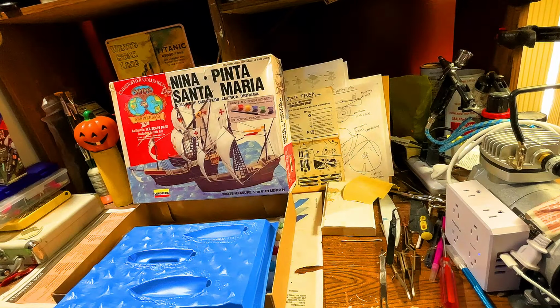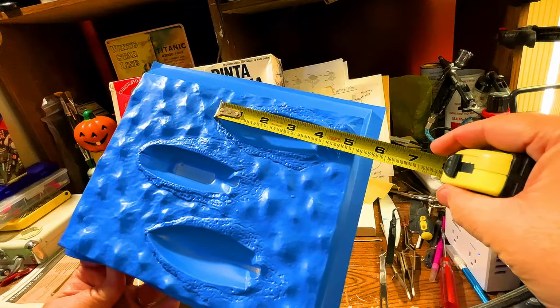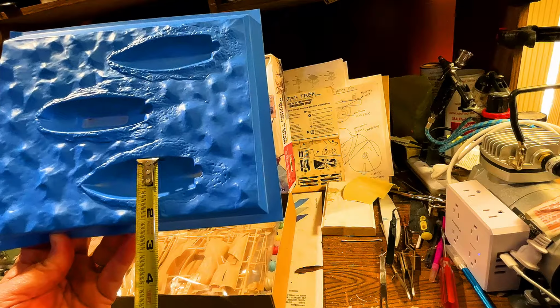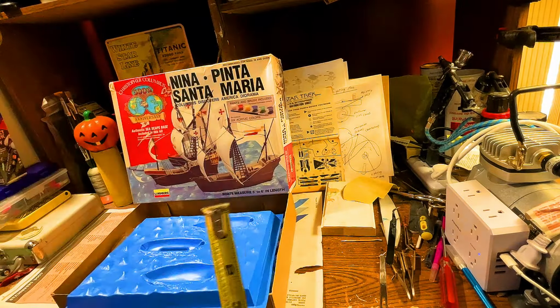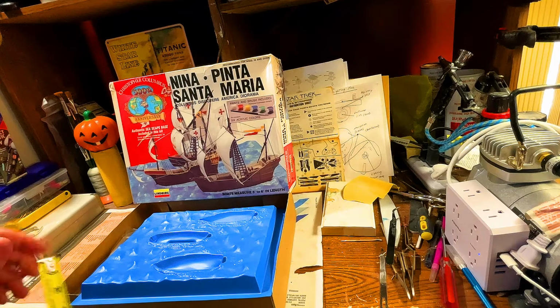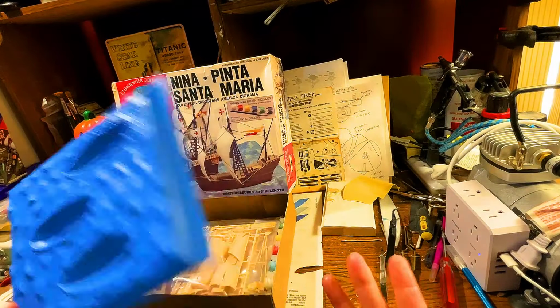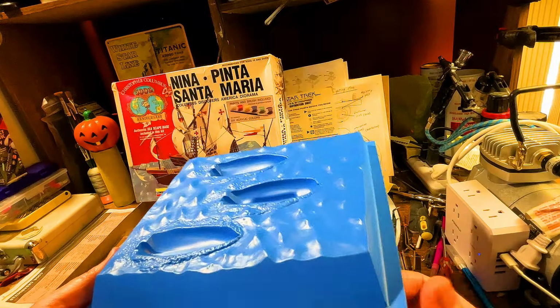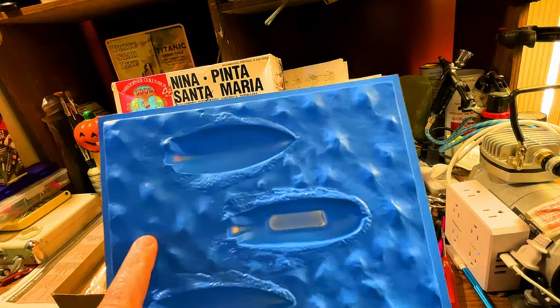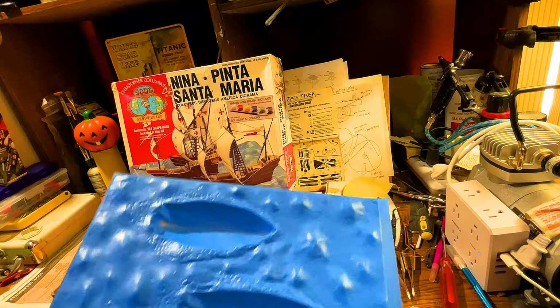So each ship, let me show you guys. Each ship is just about 4 inches long, and about 1 3/4 inches, 1.5 inches wide. The total area that the base takes up is 10.25 inches long by 8 3/4 inches wide. So it's a pretty good size, and for the price, this was $11, with the historical significance of that little fleet. We got the vacuum formed ocean, and this will be really fun to paint up. It's kind of like a base, and I wonder if there's a plaque or something that will go on there.